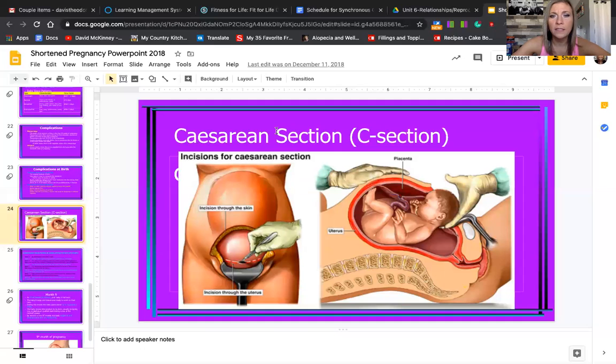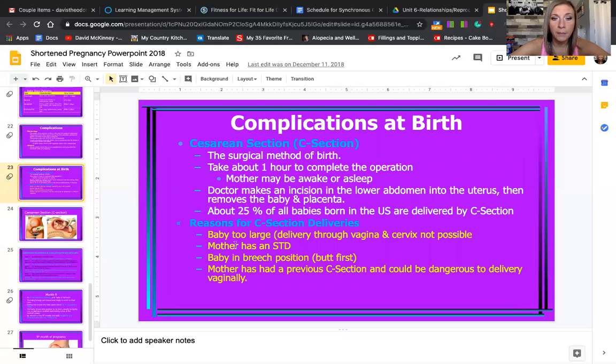All right, a C-section or cesarean section is surgical removal of a baby. There could be many reasons for a C-section. Some of the ones that we talk about in class are if the baby is too large, okay, they can't get the baby through the pelvis. A lot of times that is what it is. Mother has an active STD, like a herpes outbreak. The baby is in breech position, meaning butt first to the cervix.